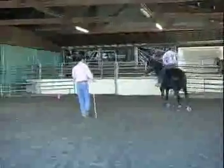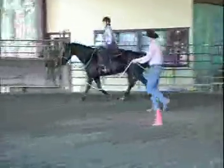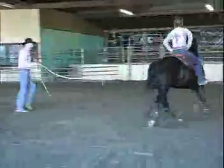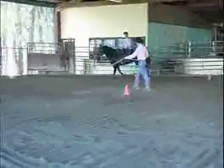And she has a correct diagonal. Now, we're going to go to a canter. And let's go ahead and ask her to move to a canter. Good. And she has a left lead. You're saying, what do you mean, left lead? Well, look at this horse here now. He's on a left lead cantering.